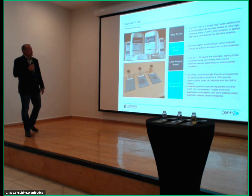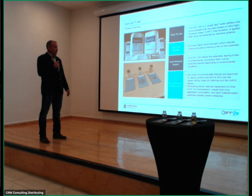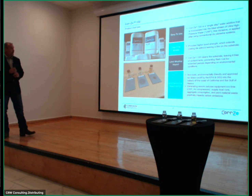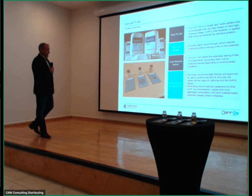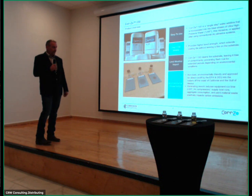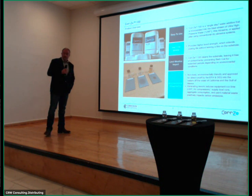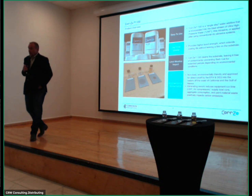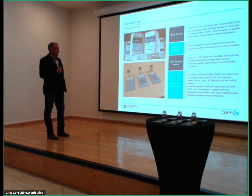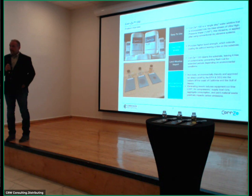Go to the next. Our Corr-Ze 100 is a single-step additive that's incorporated in the blast at ultra-high pressure or wet abrasive. It can also be applied after conventional abrasive. It provides a higher bonding strength and extends coating life without leaving a film on the substrate, as we showed a while ago. It cleans the substrate, leaving it free of contaminants, and prevents flash rust, extending it depending on weather conditions. All products are non-toxic, environmentally friendly, and approved for direct runoff by the EPA and DEQ in the Gulf of Mexico and off the coast of California.